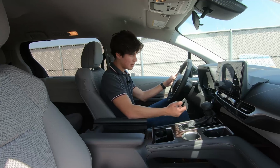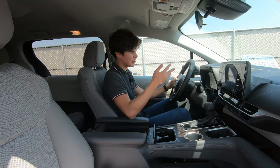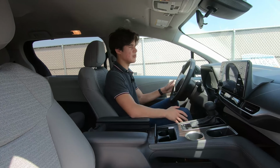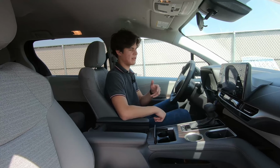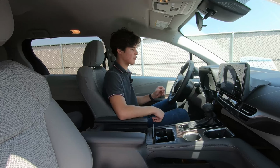Now in the center you have this screen that basically shows your cruise control settings, your lane keeping assist settings. It will show you your fuel economy, your speed. It'll show you your radio and what you're listening to. It allows you to turn off driver assistance features. Like I said, this is blind spot monitoring, lane keep assist, lane centering assist, and adaptive cruise control.